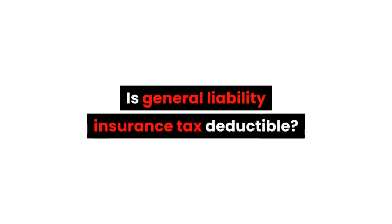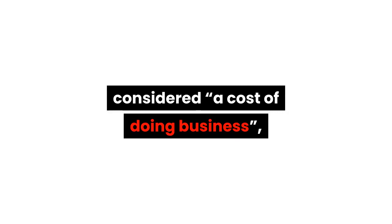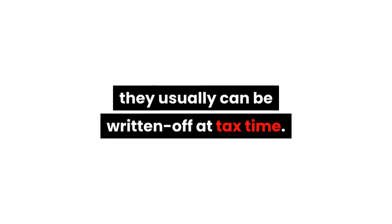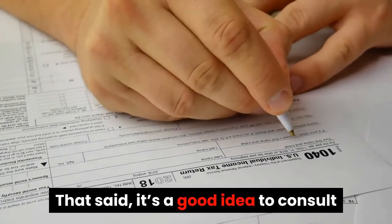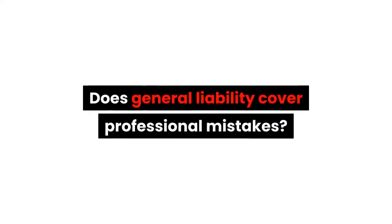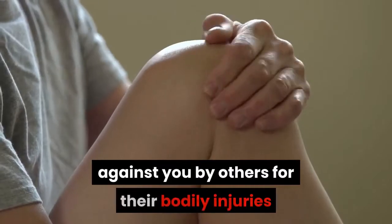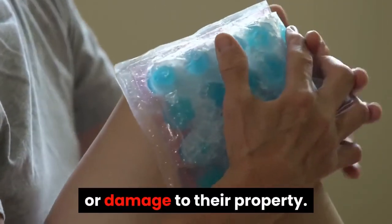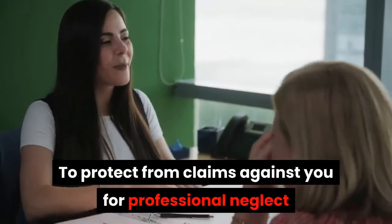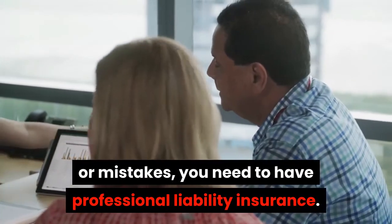Is general liability insurance tax deductible? Yes. Since general liability premiums are considered a cost of doing business, they usually can be written off at tax time. That said, it's a good idea to consult a tax professional to make sure. Does general liability cover professional mistakes? No. General liability only provides coverage for claims against you by others for their bodily injuries or damage to their property. To protect from claims against you for professional neglect or mistakes, you need to have professional liability insurance.